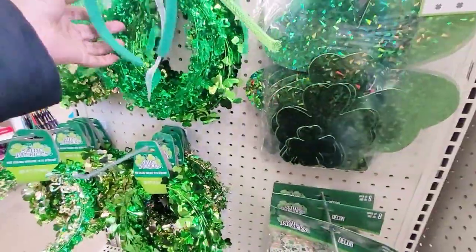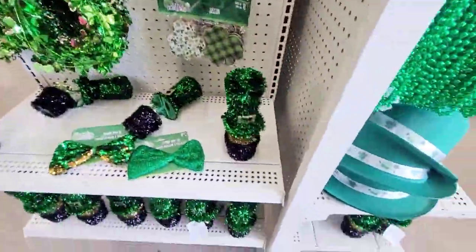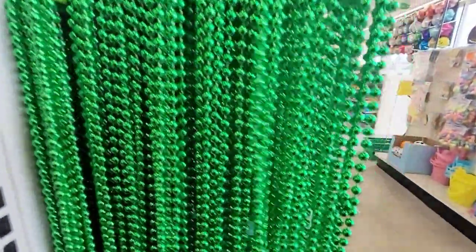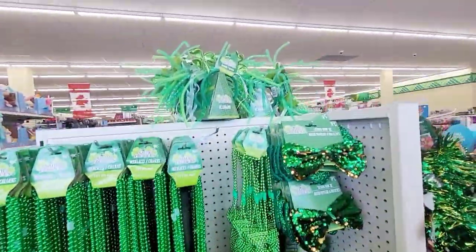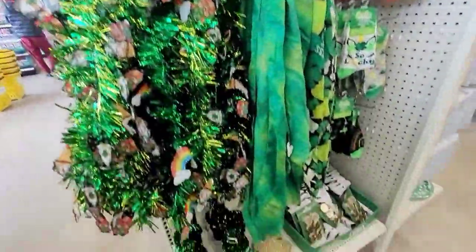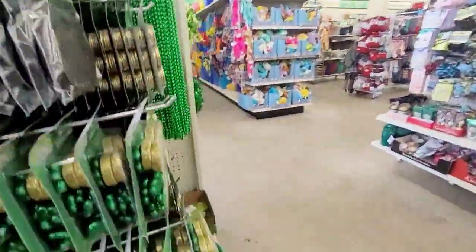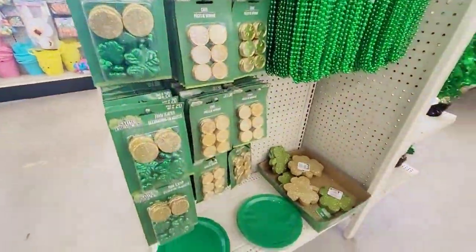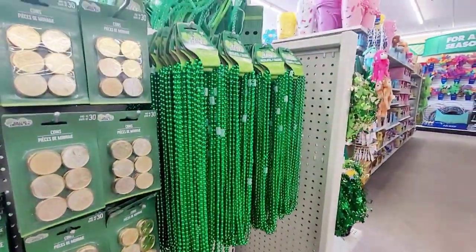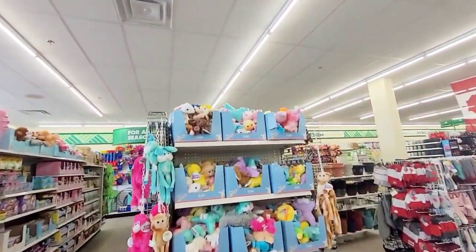Here you can see these green items. They are for those persons who celebrate St. Patrick's Day, so normally their color is green. They have a few items for St. Patrick's Day inside the Dollar Tree. Yes, guys, as I was saying, some of the items that I see inside the Dollar Tree are selling for $1.75. You can get them in the grocery stores for $2 or $2.50. I was amazed when I saw these items.